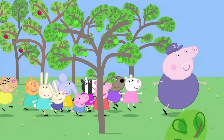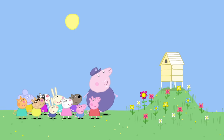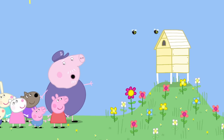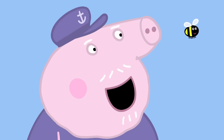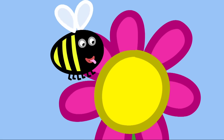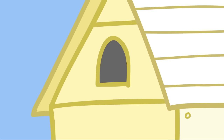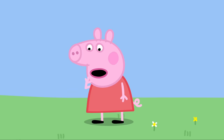What's that buzzing sound? It's coming from that little house. Grandpa, why is that doll's house making a funny buzzing noise? That's not a doll's house, Peppa. It's a bee's house. It's called a hive. Ooh. Look, here's one now. What's she doing? She's collecting nectar from the flower, and then she flies back to the hive to make it into honey.